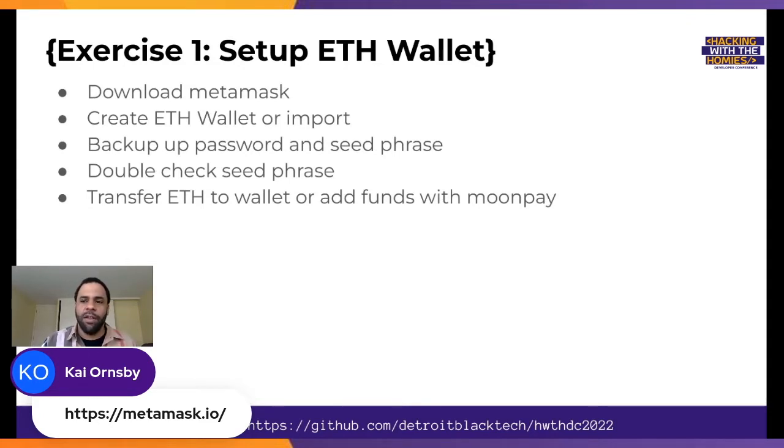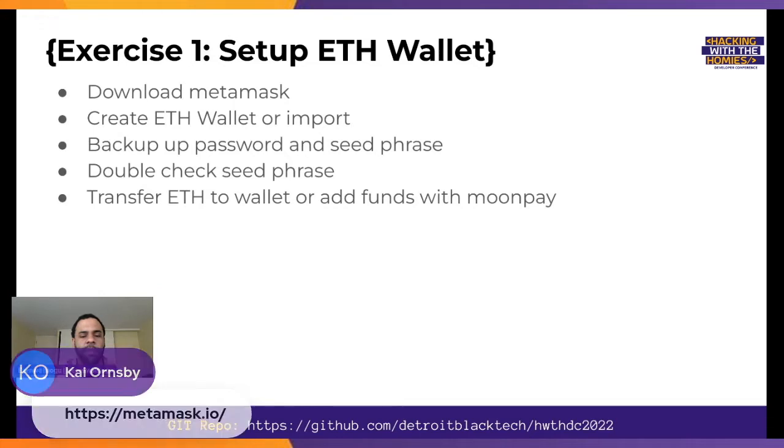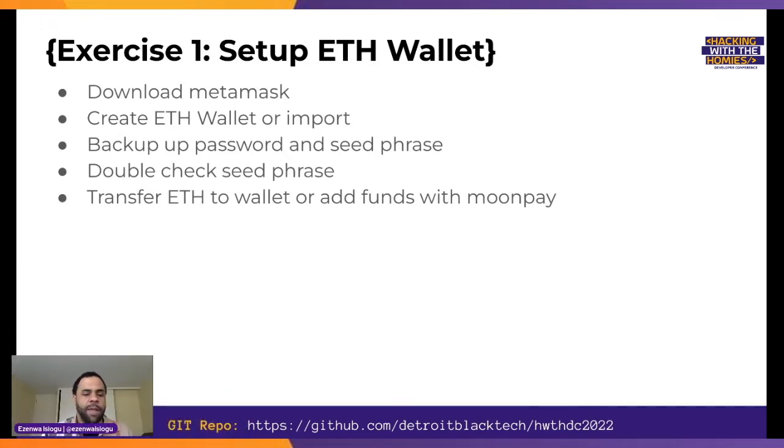So once you have MetaMask installed, you need to create a wallet. It'll go through the steps. You have to create a password and add that to your password manager if you have one, I suggest. And write the seed phrase down again. So let's see. Back up, double check. For this example, you're not actually going to need any ETH in your wallet because we're going to mint using Polygon, which is free to mint. But if you were going to mint using Ethereum, you would obviously need some Ether for transactions in your wallet.